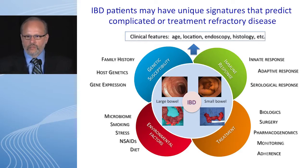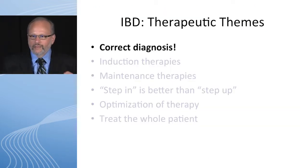So this is a slide taken out of the thought process behind the RISK trial, which we recognize as a CCFA-funded multi-center North American study looking translationally at newly diagnosed children with inflammatory bowel disease to come up with a tool so we can risk stratify our patients from day one, so we know what kind of IBD you have and tailor the therapy appropriately. So I'd like to hone in on perhaps some therapeutic themes.